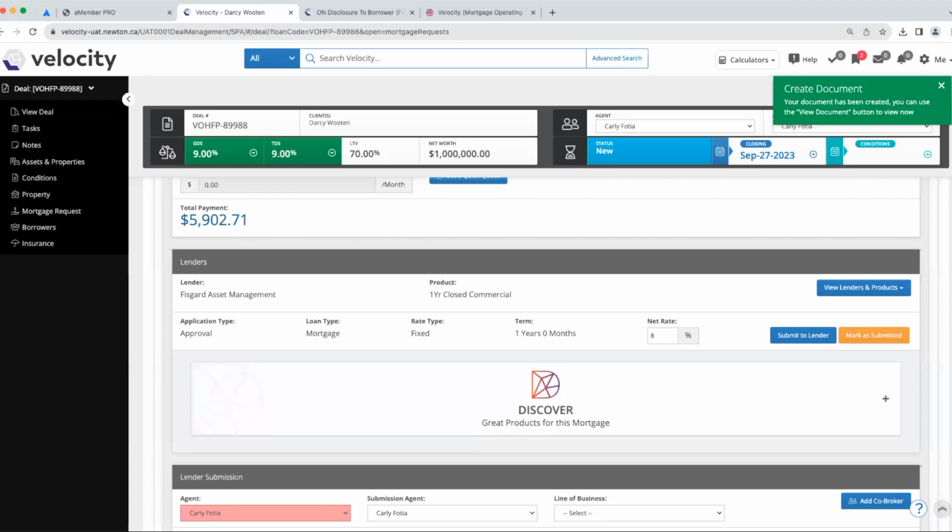I think you probably answered this question, but it's the same question. Are all lenders, including mixed on Velocity, FSRA registered? I think they meant to say CMHC approved, but yeah, no.